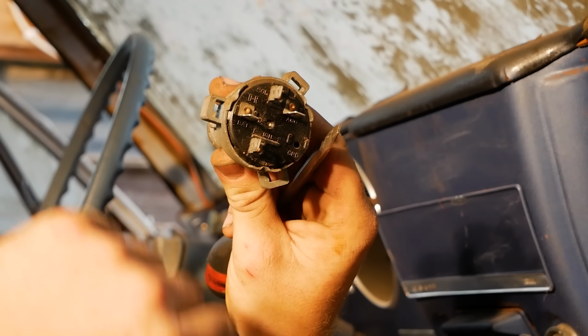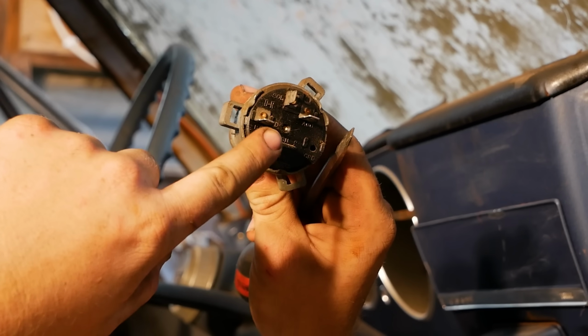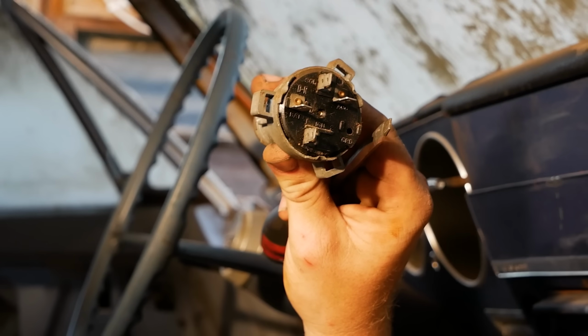When you're turning your key to the on position, it will transfer power from battery into ignition so that your ignition is on, so it will run. You turn it one more click to start, and it'll then transfer power to solenoid as well. And solenoid is what cranks your motor.